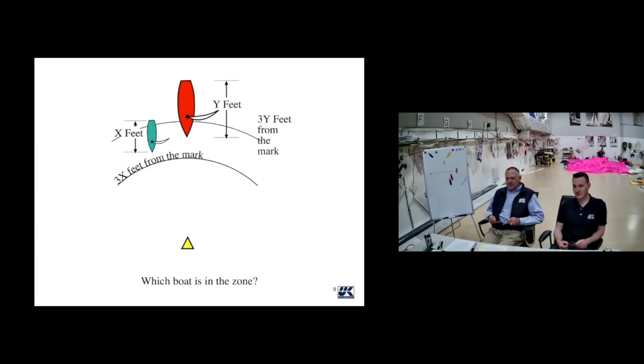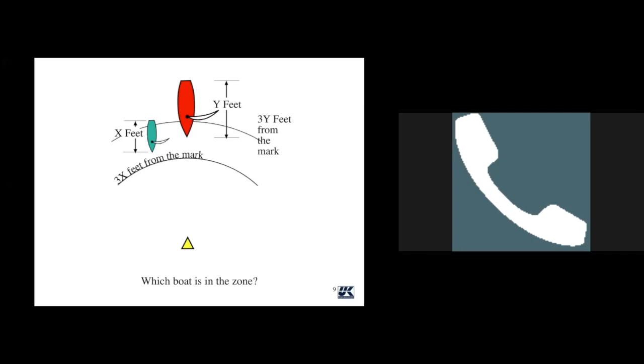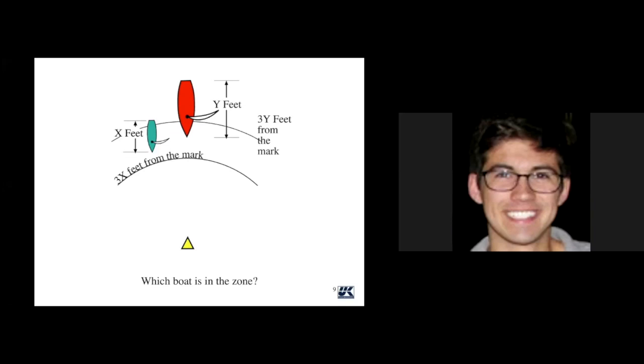Look at this picture here and tell us which boat is in the zone. Both of them. Neither boat is in the zone. Yeah, neither. Neither boat is in the zone. Why? Because there's nothing within 3 boat lengths.